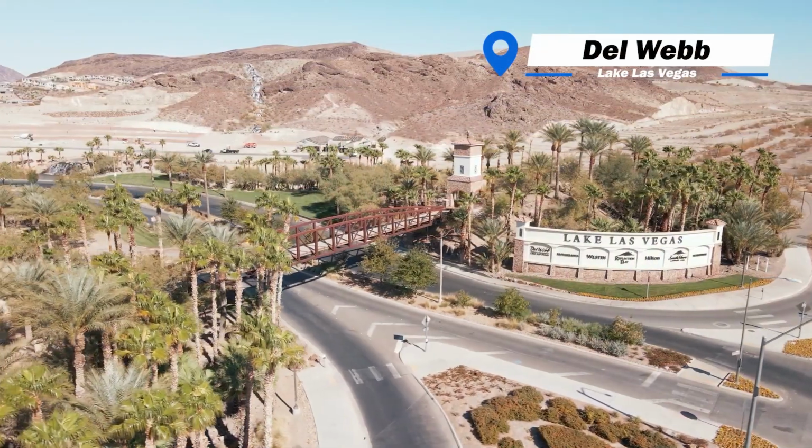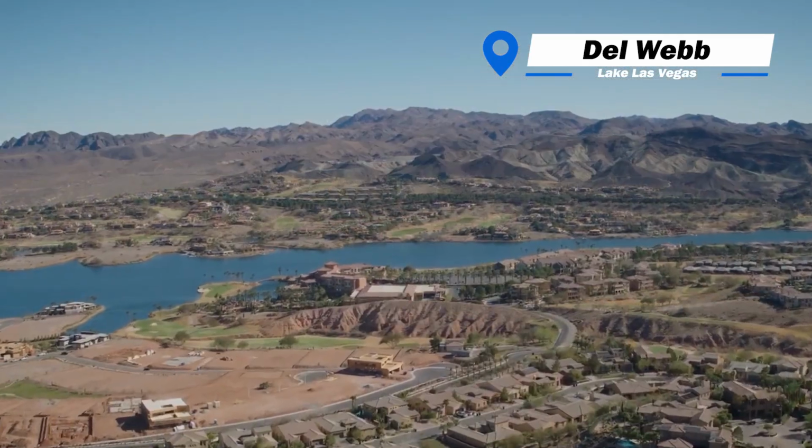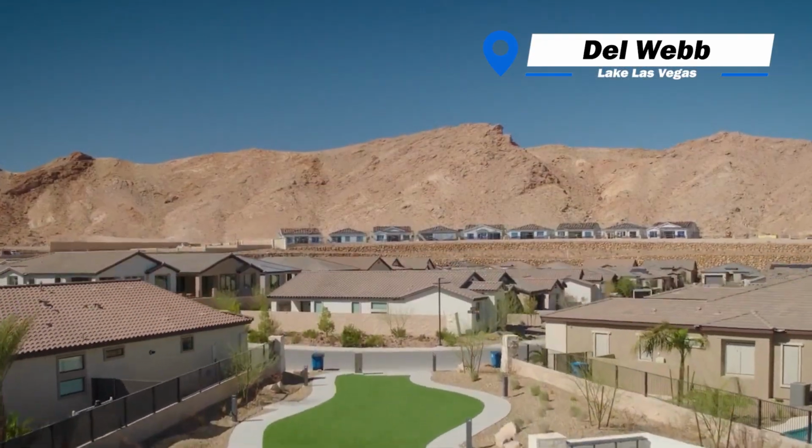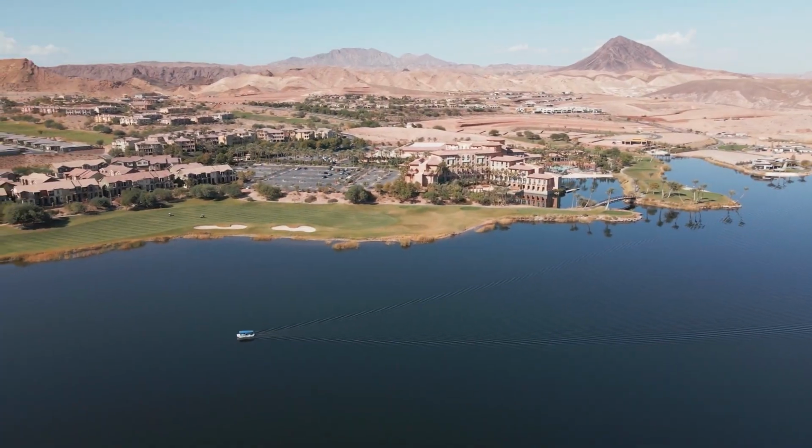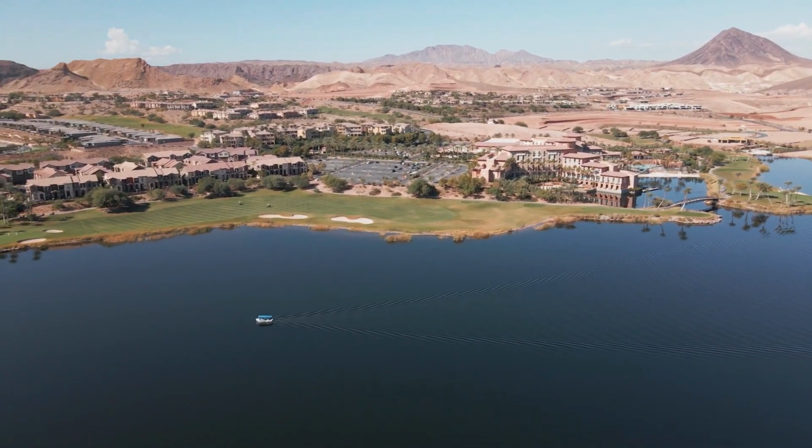Del Webb, they still have a very small amount of new construction going on. And then they have obviously a lot of resale. That's an option as well if people are selling their homes. Some of the homes will offer lake views or mountain views, which is fantastic. And again, there's just an abundance of activities there.